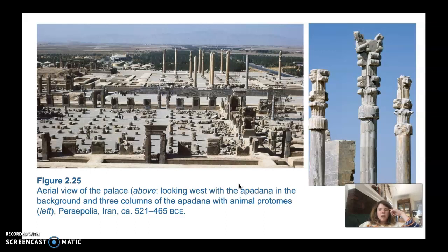So here's an aerial view of the palace at Persepolis in Iran. And it has all these columns. Now, when Alexander the Great came through, who was a Greek, he took over the Persians eventually. This is years after this was built. But he ended up razing all this. Razing means destroying. So he destroyed this palace just to show that the Persians are gone and that he was now in charge. So that's why it's in such bad shape.